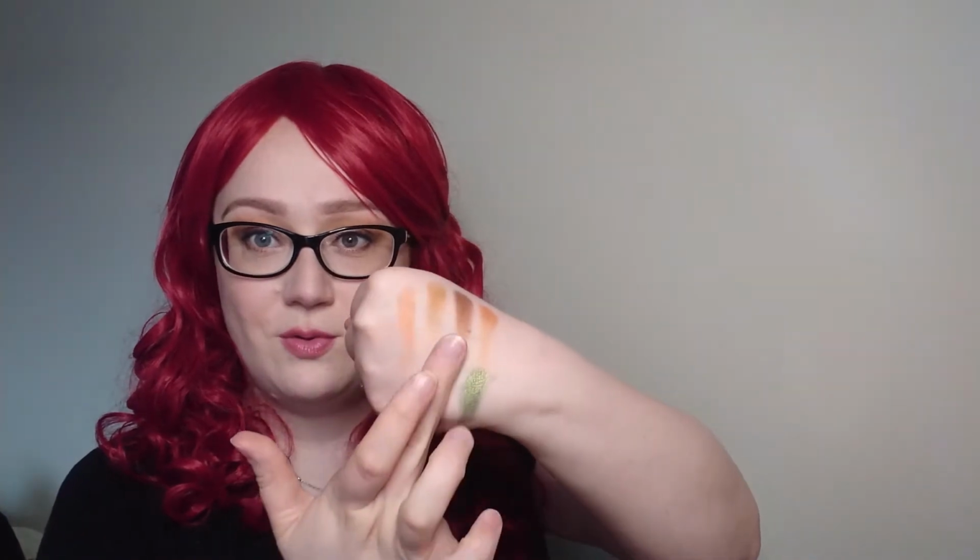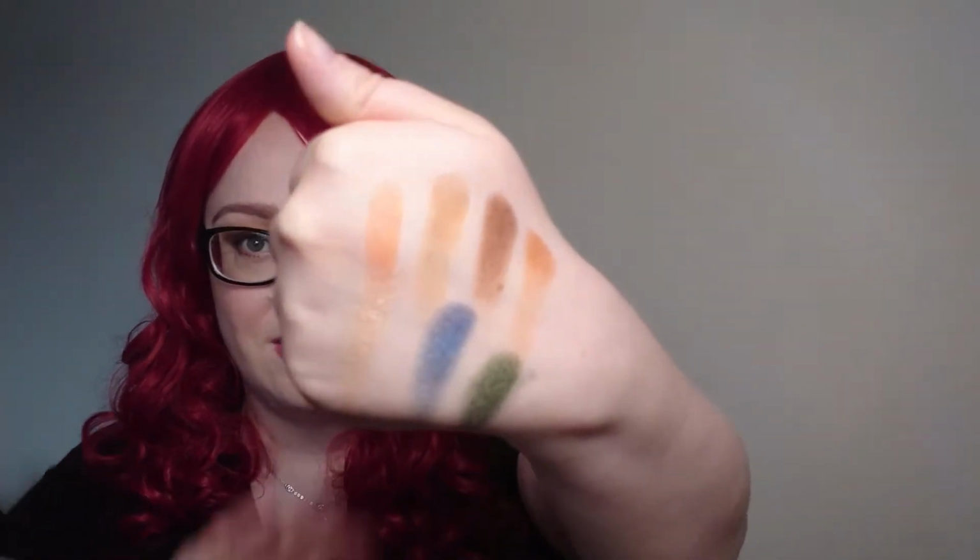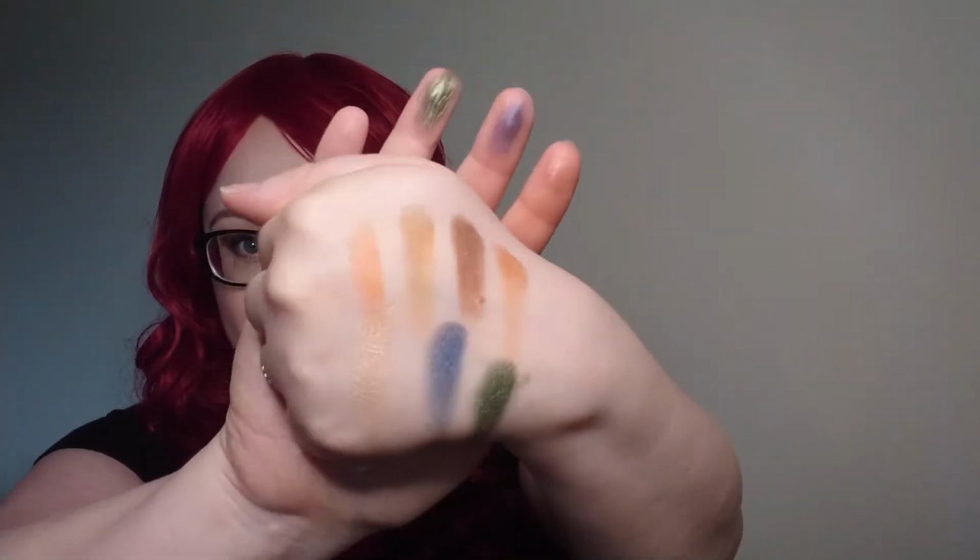However, if you have, like me, hooded eyes and you have a problem with fading in the crease, these do fade after a few hours in my crease, which is a bummer, but a lot of shadows do that, so I can't blame them too much. That's just the way my eyes are. Just a few more swatches, if you can see. They are really beautiful. I would highly recommend Juvia's Place.